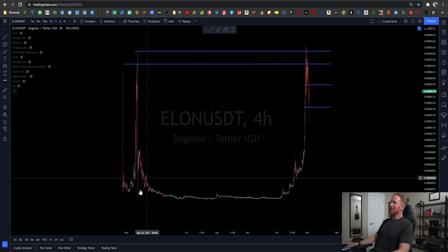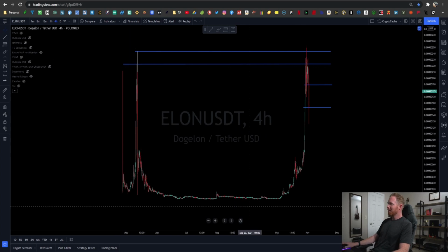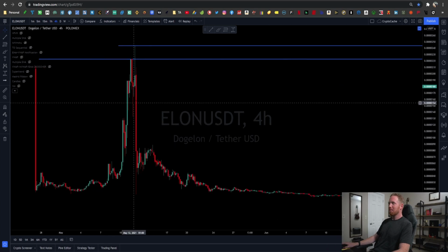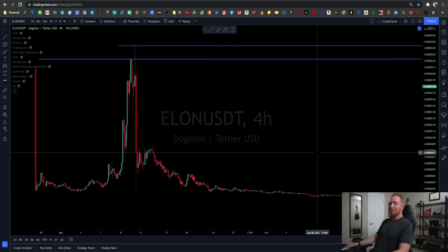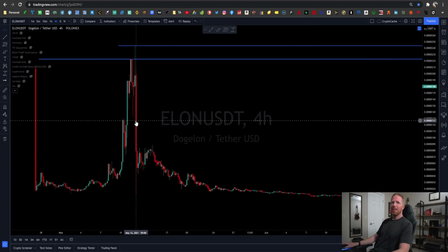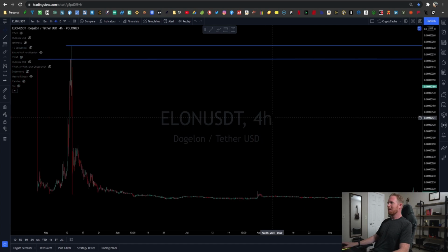Anyways, by the way, isn't this kind of an odd movement, how it just shoots up, comes all the way down, shoots up again? So just keep that in mind. The fact that this happened before, it could very well happen again. Probably not to the same extreme, right? Because this is May 12th. That was actually coincidentally the Elon candle, where Tesla withdrew from accepting Bitcoin.